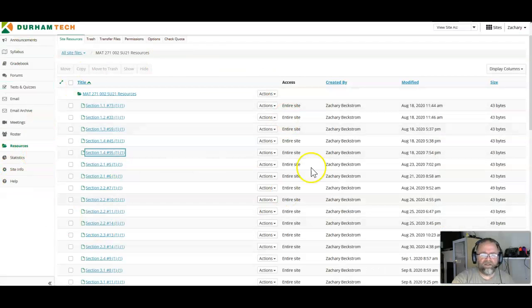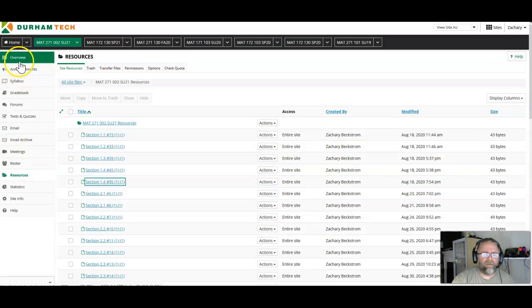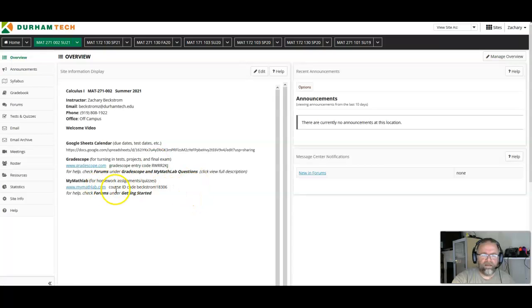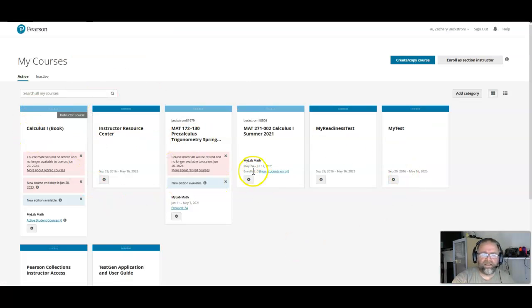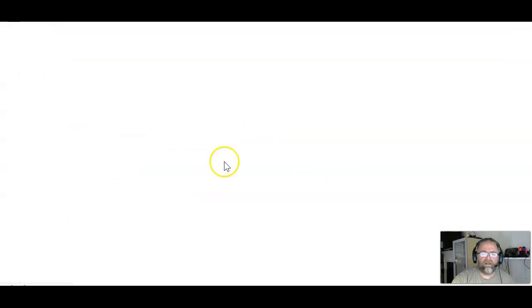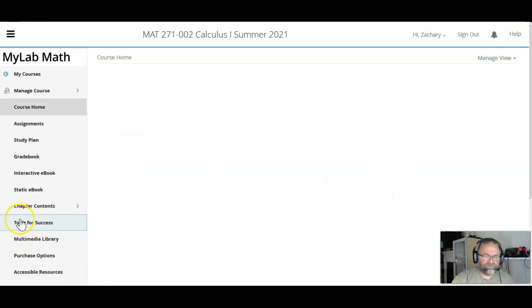And that's pretty much it for the Sakai site. So let's go ahead and talk about My Math Lab. And once again, here's the code for My Math Lab. That's going to be on the overview. So you're going to come here and click register now as a student. You'll enter some information, and eventually it'll take you to a screen that has classes on it. So our class is going to be this one right here, MAT271 002 Calculus 1 Summer 2021. You're going to click on that.